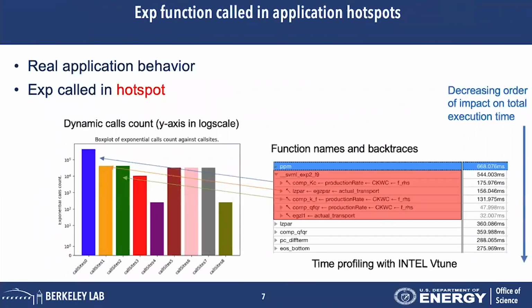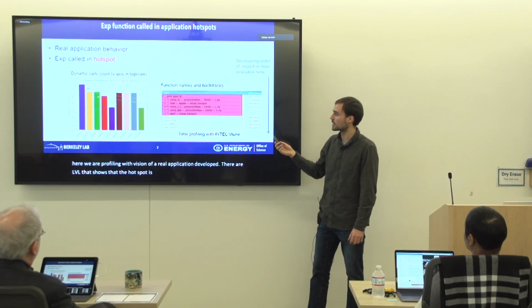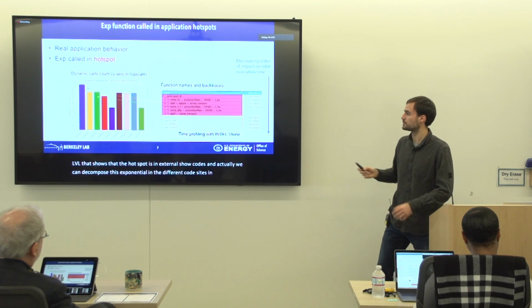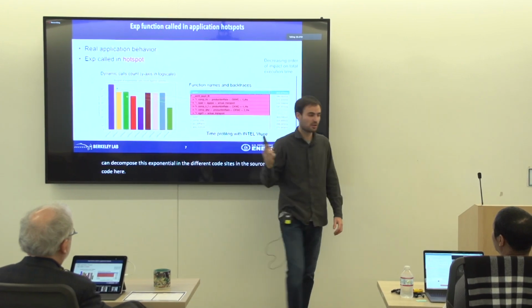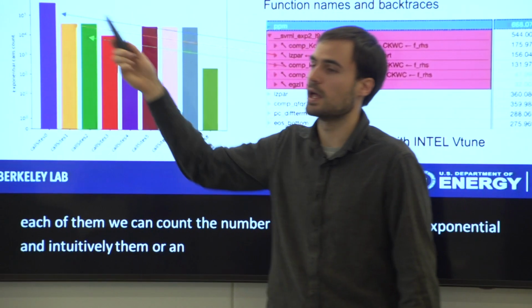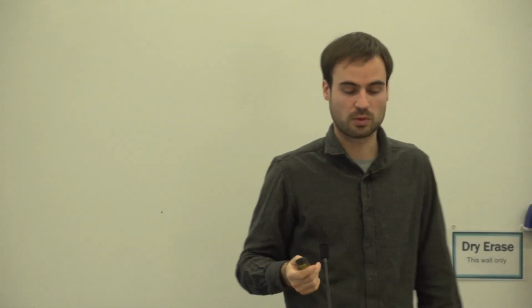The second key point is that the behavior of some real applications shows that math function calls are actually called in hotspots because of their expensive cost in terms of cycles. Here we have profiling with VTune of a real application developed here at LBL that shows that the hotspot is in exponential calls. And actually, we can decompose this exponential into the different call sites in the source code. In this code, there are 9 different call sites. For each of them, we can count the number of dynamic calls of each exponential. Intuitively, the more an exponential is called, the greater its impact on performance. And that will be important for a heuristic.